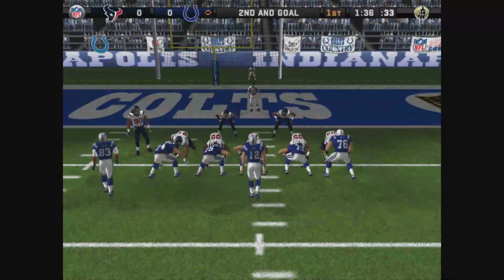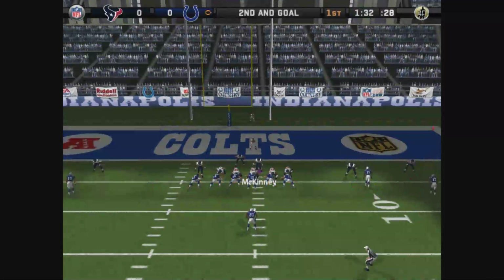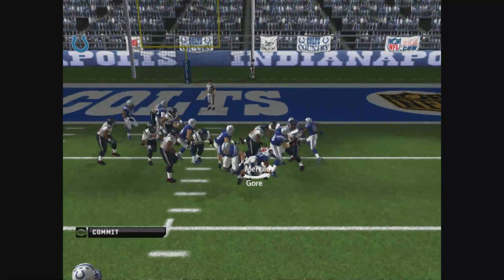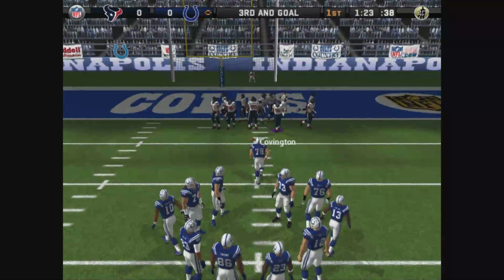Watch the screen. Only one man back. They give it to the halfback. Covington comes up to make the play at the 4. 4 more yards to the end zone.